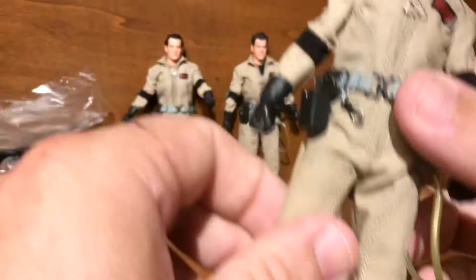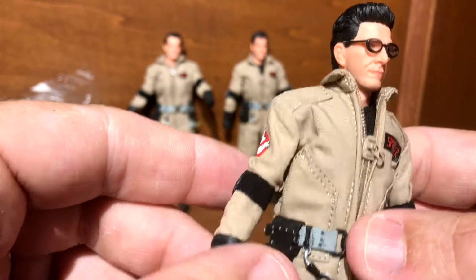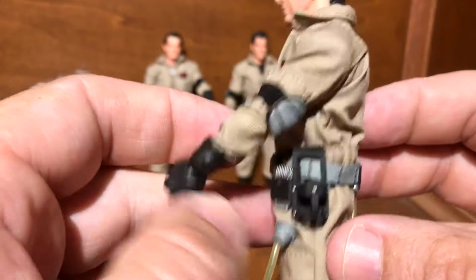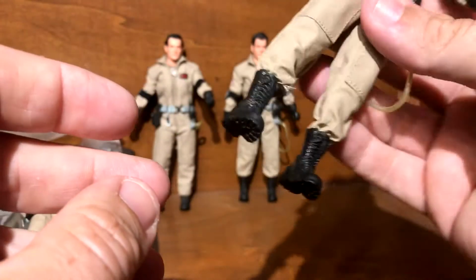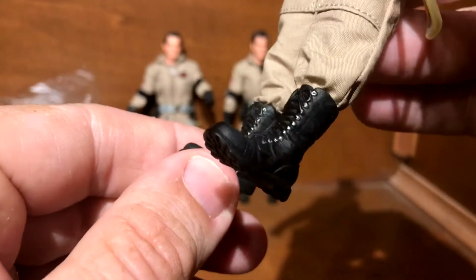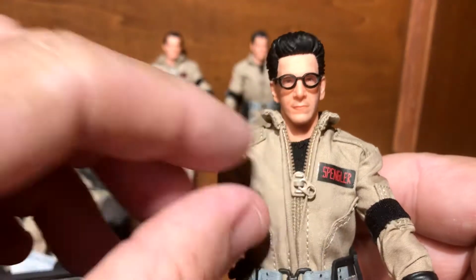And Egon, I think, has the better face sculpt of the group. Of course, Harold Ramis got the glasses, a very recognizable look, and all the same kind of things on the belt, except he has the extra pouch for the PKE meter. His walkie-talkie pouch over there. His pants are also tucked in. I like that they painted in the zipper there. That's nice looking. So there he is, same kind of nice stitching. Spengler, got his name there.